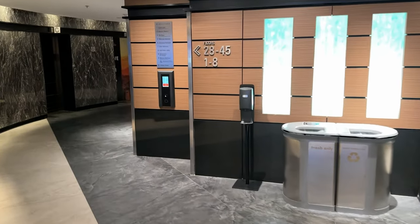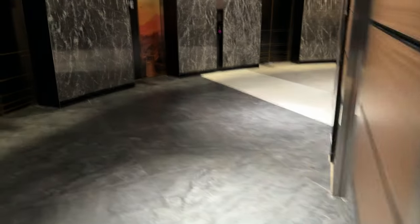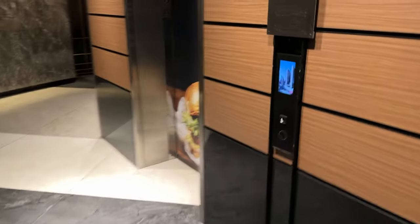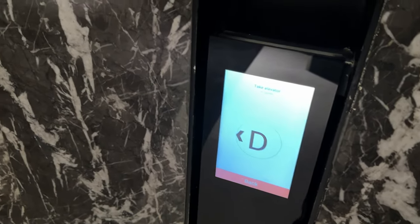All right, everybody, you know where we are. That's right, we're here at the New York Marriott Marquis in New York City Times Square. These elevators are Schindler Ported, originally installed by Westinghouse, modernized in 2007 to Iconic 10, and then ported in 2019. That being said, we're gonna ride the high-rise elevators in this video.